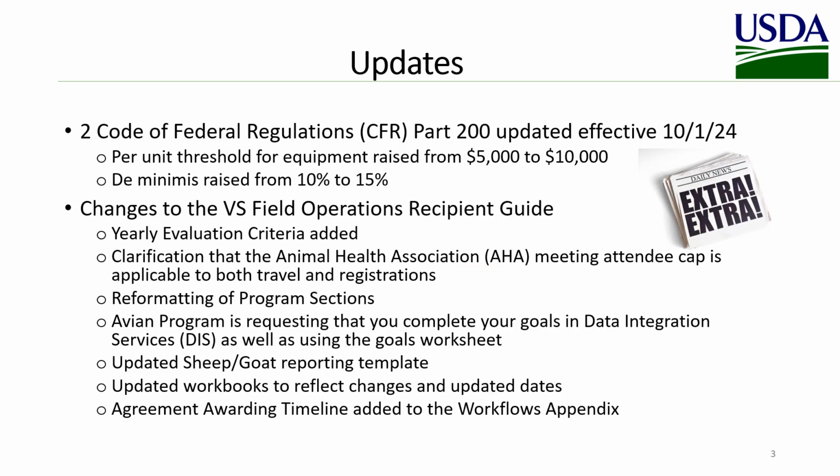There are a number of recent changes for you to be aware of. On October 1st, 2024, 2 CFR Part 200, which governs cooperative agreements, was significantly updated. These changes have been updated in the VS Field Operations Recipient Guide, and a few are listed below, but it is important for your organization to familiarize itself with all the changes. Two significant changes in the CFR that have been captured in the guide are the per unit threshold for equipment was raised from $5,000 to $10,000, and the de minimis rate was raised from 10% to 15%.